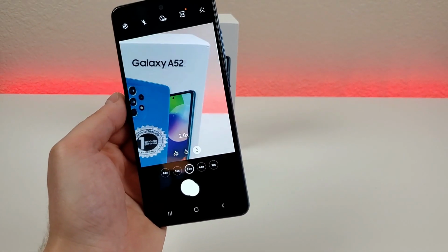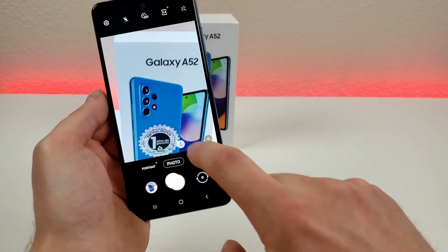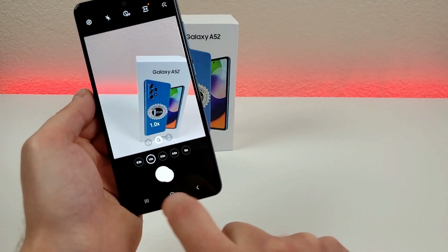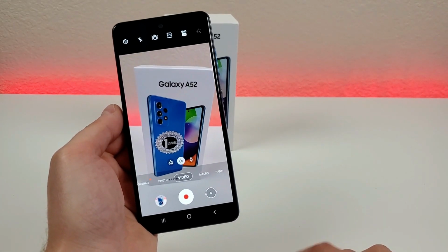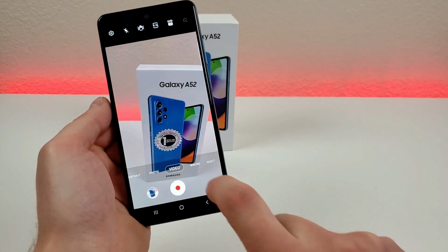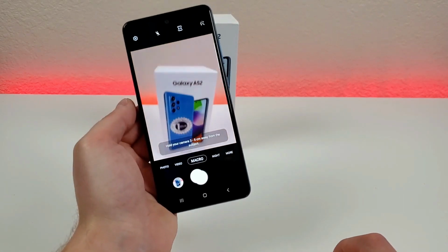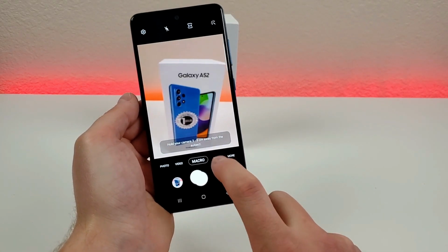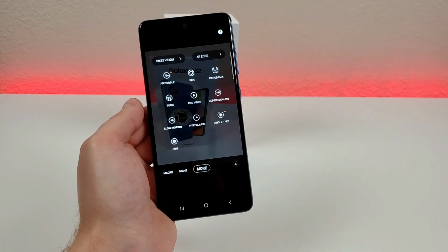Then from here, we can switch over to this 2x zoom. Now this phone does not have a telephoto camera, so keep that in mind. This is simply just cropping in. Then we can go over to video, which gives us the ability to take video at 4K for both the front and rear cameras. A really awesome thing as well. We can also head over to the macro mode to take close-up images using that dedicated macro camera. There's also a night mode with this device. And under this More tab, we have even more options and features.